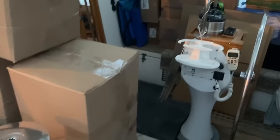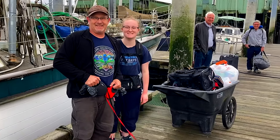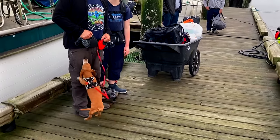In the next episode, we get the boat ready to head south for the winter. Alise flies out, and new crew members arrive for our trip through the Inside Passage.